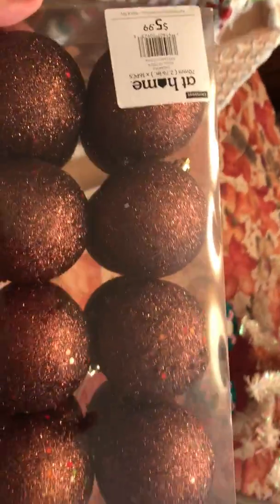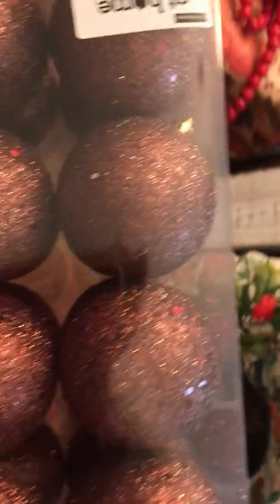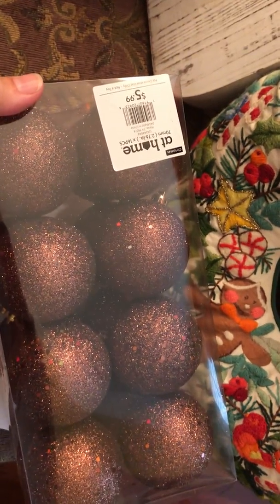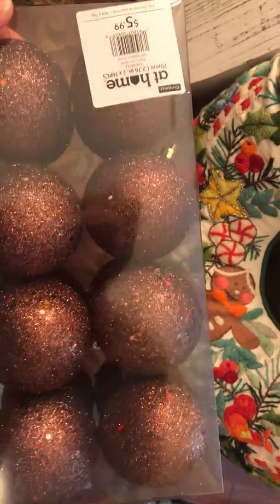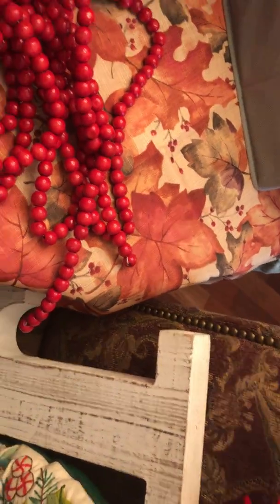So I went ahead and got these as filler. But look, they're also gingerbread chocolate. I've heard Joseph Sink calls them chocolate ornaments. So he uses them as if they're like chocolate. Look how beautiful and sparkly. So between that tree and using some in here to bring the gingerbread tone in, I'll be set. I'll have plenty of ornaments for that.